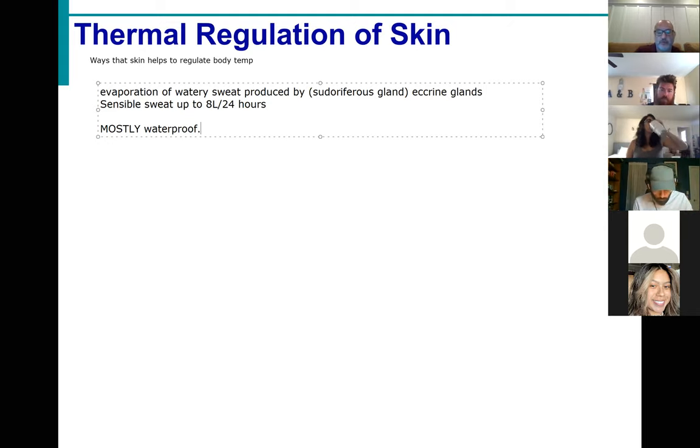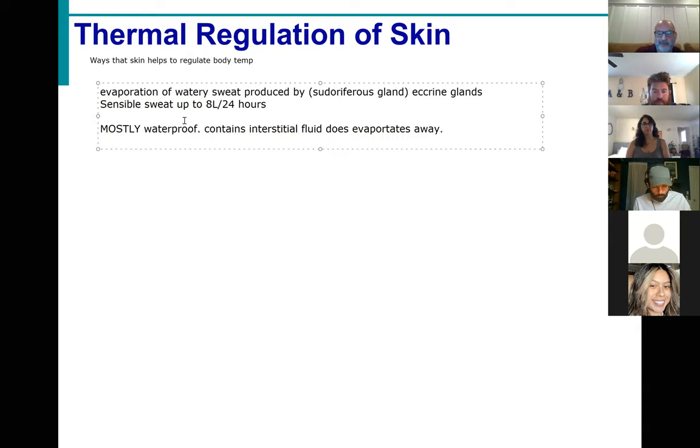Our skin is a tissue that contains interstitial fluid. And that interstitial fluid can sneak through the cracks of the skin and evaporate away. Not a massive amount. It's only about 0.5 liter during the course of a day. But that's because our skin is intact. As we talked about, if I had large burns over large portions of my body and I survived it, the two things you would have to worry about are pathogens getting in and water getting out. So when our skin is not intact, we can lose a lot more of that interstitial fluid.